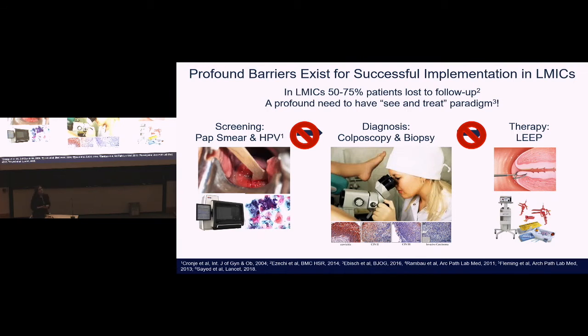However, profound barriers exist for implementing this in LMICs for a variety of reasons. The first is up to 75% of patients are lost to follow-up care, meaning they don't come back for subsequent visits. And so because of this, the World Health Organization recommends a see and treat approach where women can be diagnosed and treated in the course of a single visit.